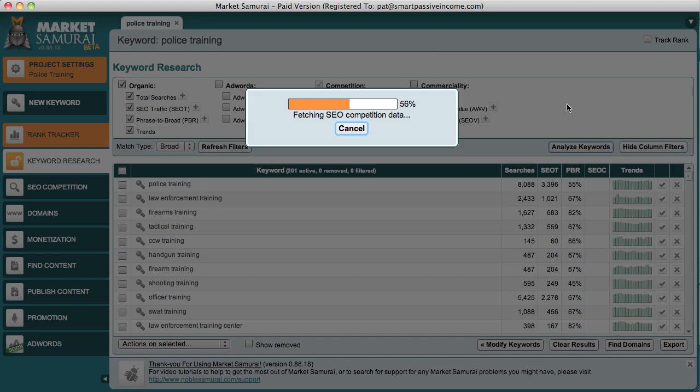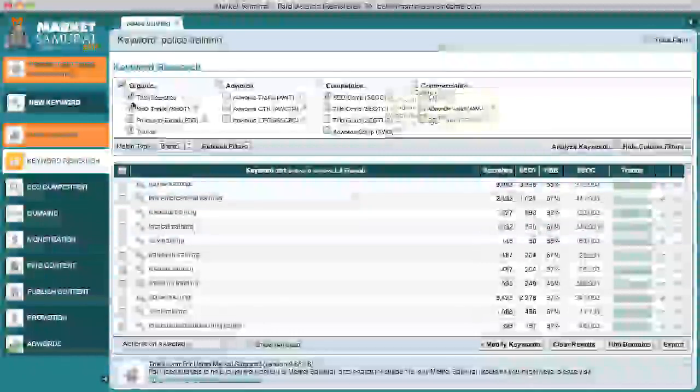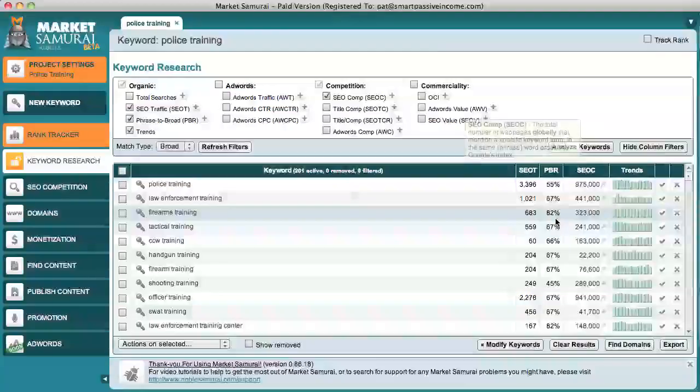Now, our ideal keyword, our golden keyword, a keyword that we want to select, that we want to target, would have a relatively high number of searches and a low number of SEOC, or again, a low number of other web pages out there competing for that keyword. So here on the left-hand side, you see the number of searches. This SEOT stands for SEO traffic, and that's the maximum potential daily clicks that a number 1 ranked site for this keyword term could get. So that's actually what I'm more interested in. So I'm going to turn off total searches because I don't want to get skewed by those numbers. What I'm interested in is SEO traffic and search engine competition.